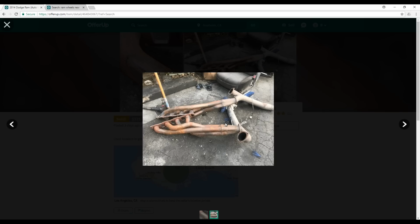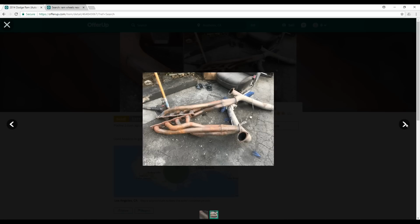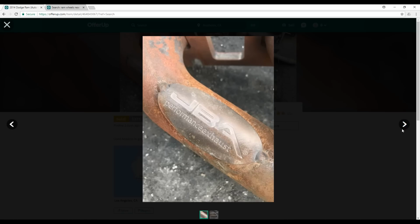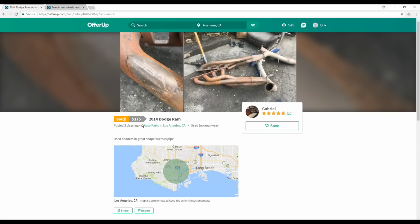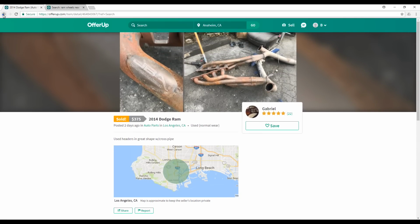Wow. So these, of course, came off a 2014 truck. Long tube headers. It has the Y pipe in it. So that's a pretty good deal too, guys. This website does have really good deals. So somebody obviously snapped that up. Posted them 2 days ago for $375. Somebody probably offered him $350 and took it off his hands. And of course, you can see, 22 transactions on OfferUp, full 5 stars. So this guy doesn't mess around. And obviously, somebody saw that, made a deal, and made it happen.